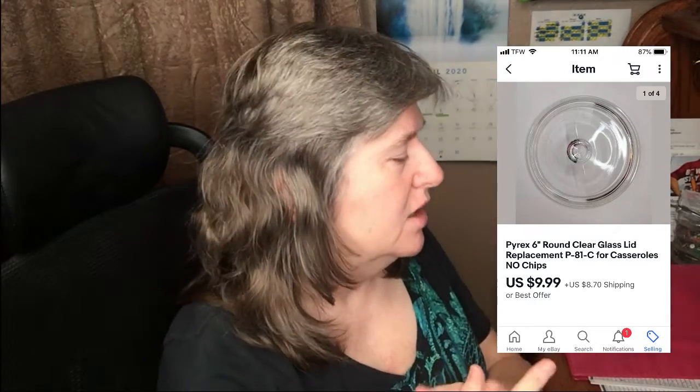Alrighty, I had a Pyrex 6-inch little round glass lid. It sold for, this is the buyer's all in, $26.06. This was a very good lid. It had no chips, no cracks, no little bitty flea bites or anything like that. Flea bites are just tiny, tiny little chips that half the time your camera can't even pick up, but you can feel it with your fingers.